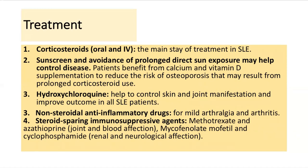It is important that we give this patient calcium and vitamin D to reduce the risk of osteoporosis from prolonged corticosteroid use. Hydroxychloroquine is helpful to control skin and joint manifestations and improve the outcome in all SLE patients.